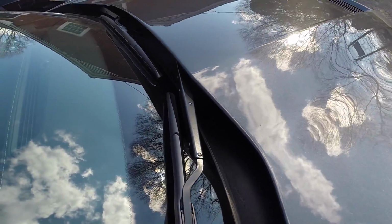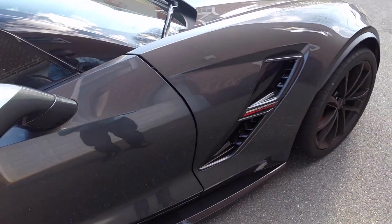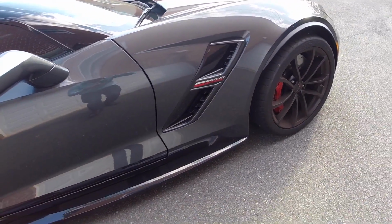I'm sorry the car's not clean, but I prefer to drive it. And it's a little bit too cold right now for me to be washing it too.